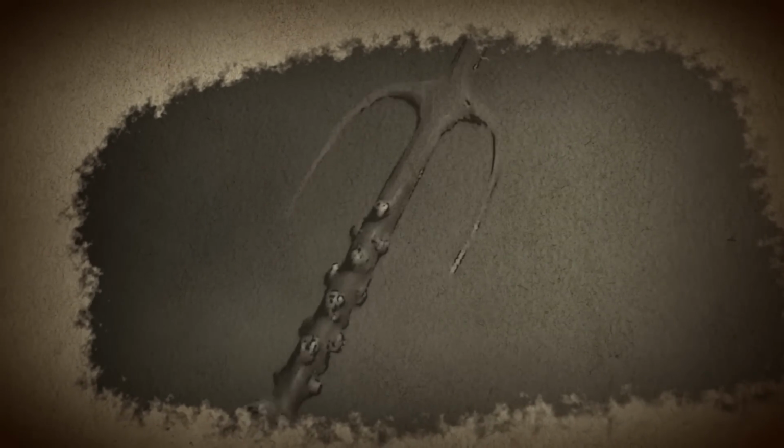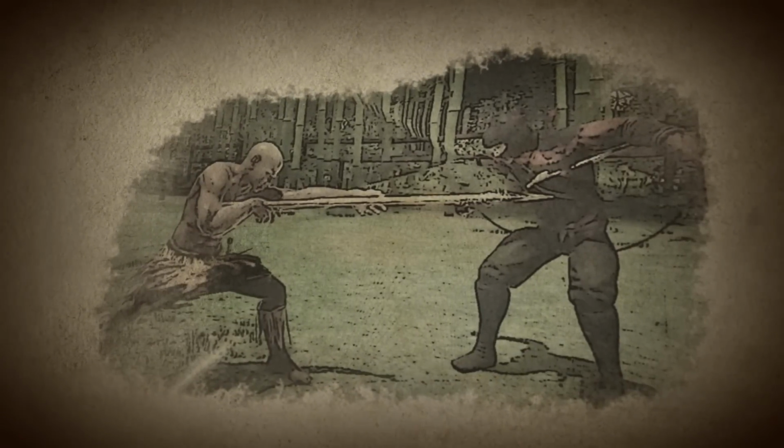The sharp upper and lower tines and multiple spikes inflicted deadly wounds both upon entry and exit from the victim's body. The Zande's lethal use of the spear can be seen highlighted in the game, Deadliest Warrior.